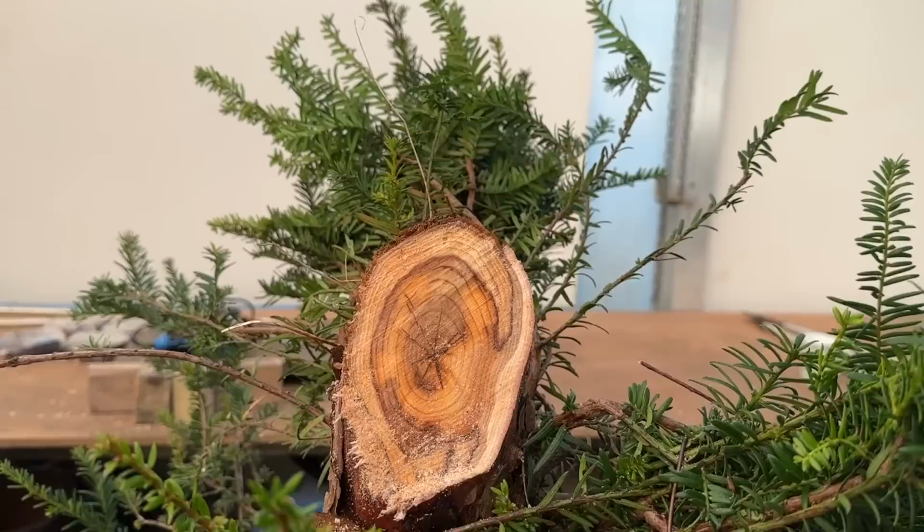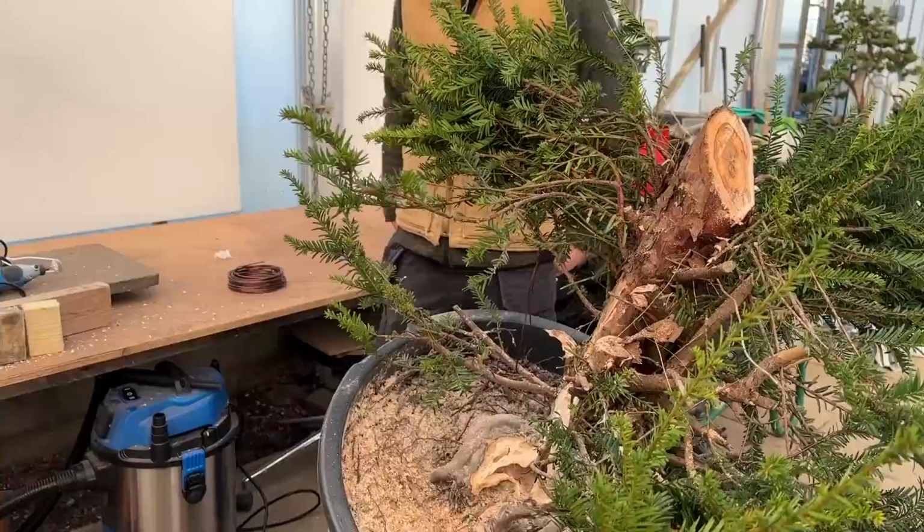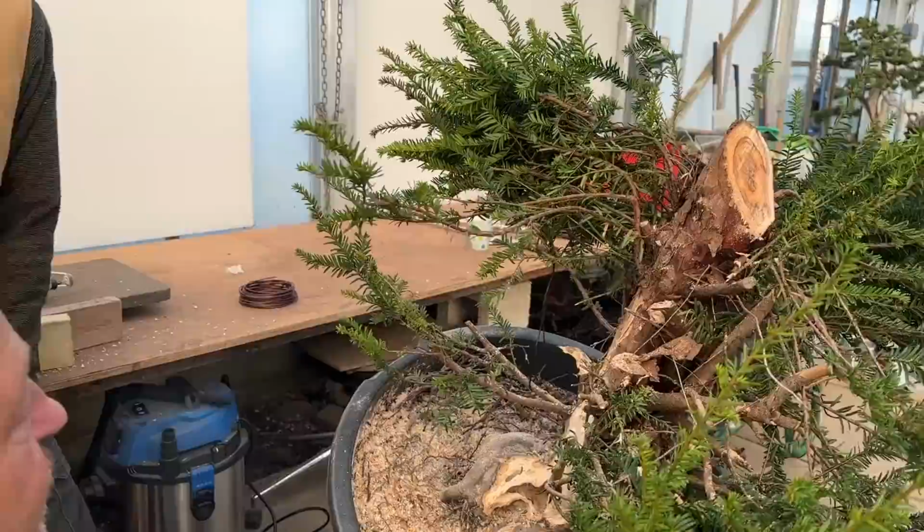Now, if you bought this tree from Japan, they'd probably say it's 100 years old, 150 years old. I remember in the 60s and 70s, all the bonsai came in, they were either 10, 20, 50, 100, 150, and 200.